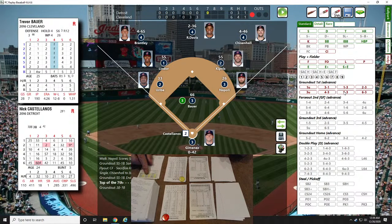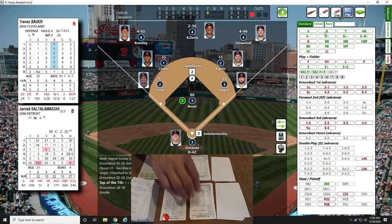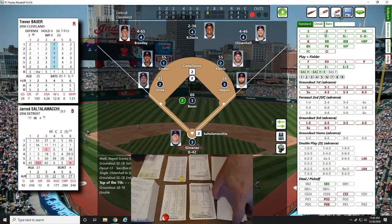Nick Castellanos, 55. That one's hitting the gap. No one's catching that one. That was bouncing off the wall, chasing it down. He's tracking it down, and Castellanos is going to cruise in with a stand-up double for the Tigers.